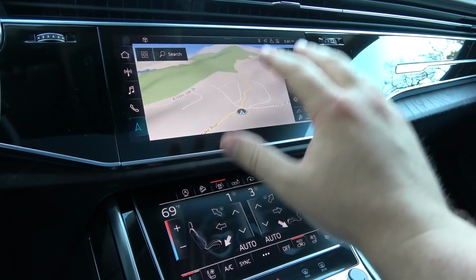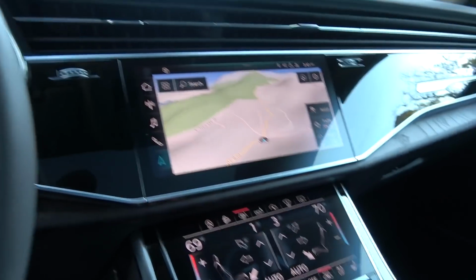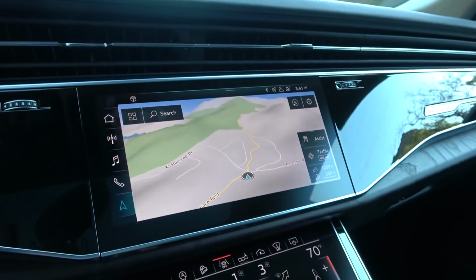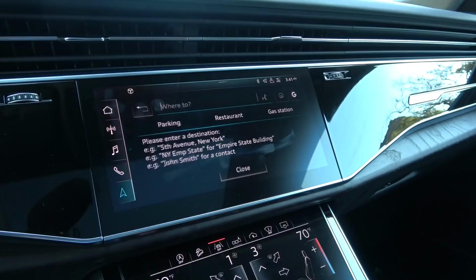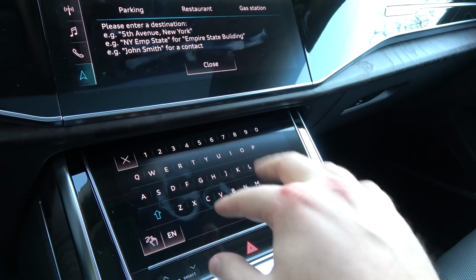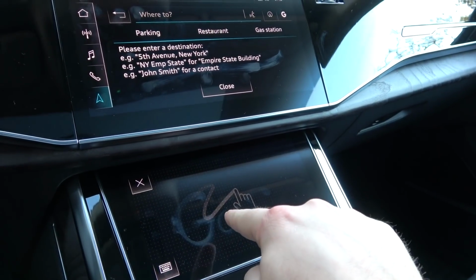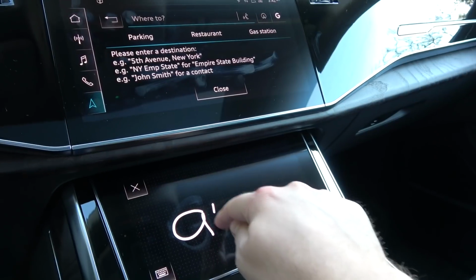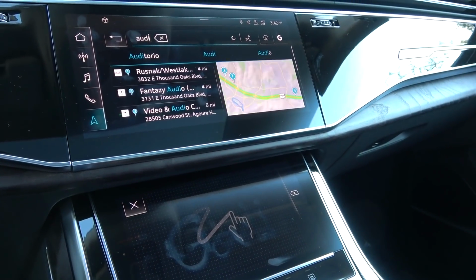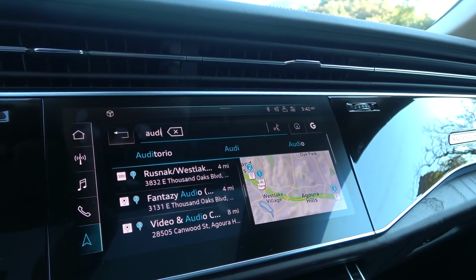Check out how cool the navigation setup is in the Q8. So we have this massive display here, as well as in our virtual cockpit, easy to see. But if we want to enter a destination, go ahead and click search, and below that drops a keypad. So we can either type it in using a typical keypad or actually draw it in. What happens if we type Audi with my terrible handwriting? A-U-D-I. There we go, and we can get the directions right back to the dealership.